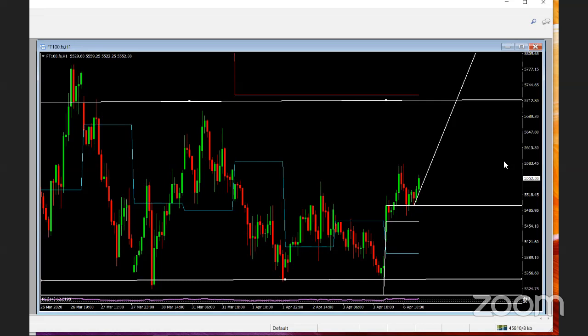So I'm still looking for downside, but while we're moving up short term, then I'm quite happy to trade in that particular direction and build into the short in a slightly higher area. But it's looking pretty good, mate. So that's the situation with the FTSE.